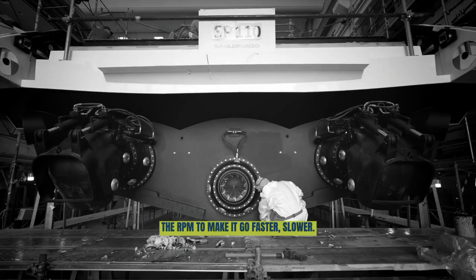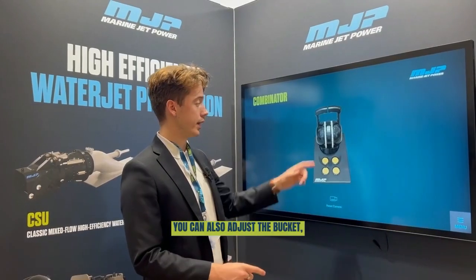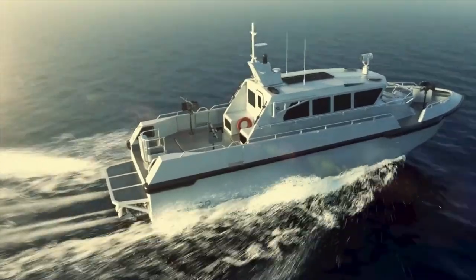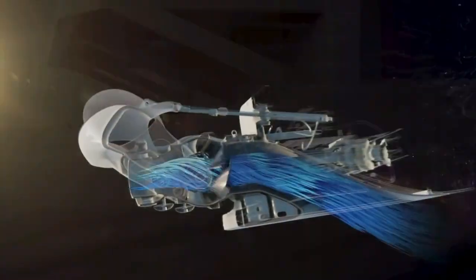And also here with the Combinator, we can adjust the RPM range to make it go faster, slower. We can also adjust the bucket, how much you control of it. We can also make only bucket levers. So we have, for example, only bucket here and RPM here. So whatever you need, we can do it.